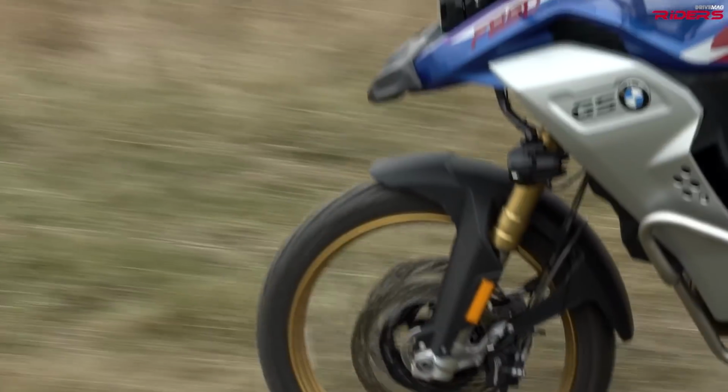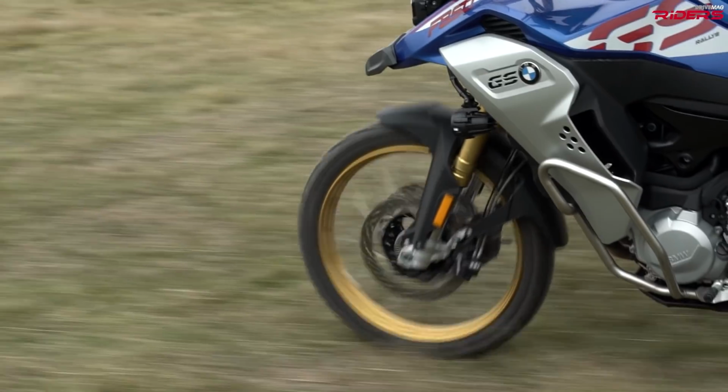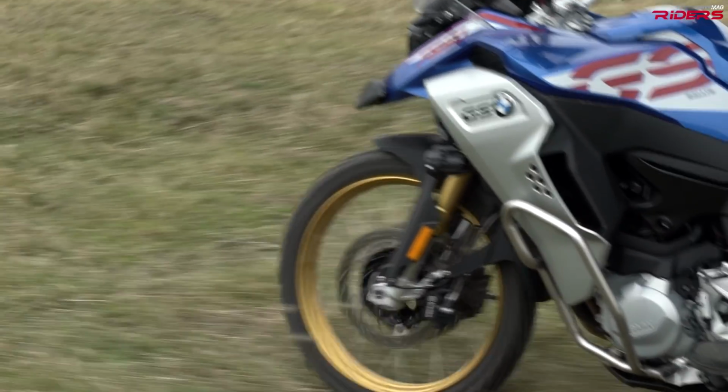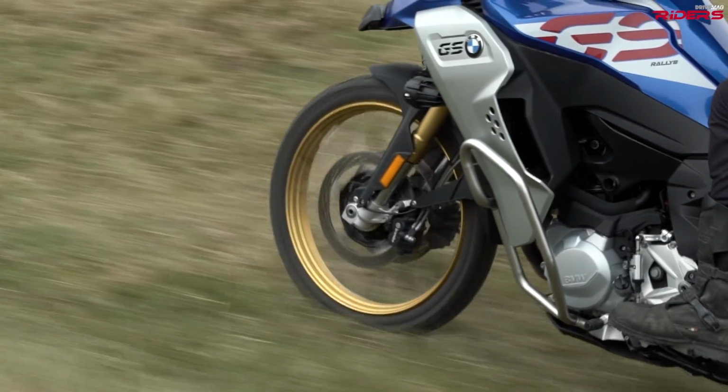The BMW, that fork feels very good in off-road, but it's not my favorite on street. I mean, it feels too soft, it feels too plush on street, and if you want to go a bit faster, especially in the corners, it feels a bit unstable on the front end.